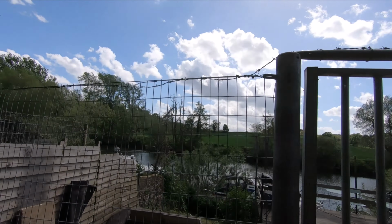So there's the Stourport bridge. Got the Stourport boat club there. Just got the fair behind me, but I'm not going to point my camera over there. But that's the stretch of the river.